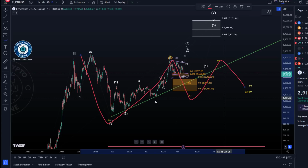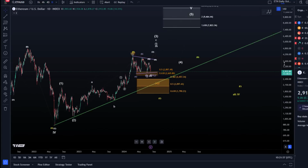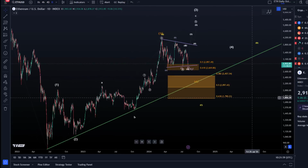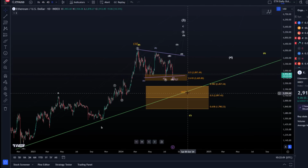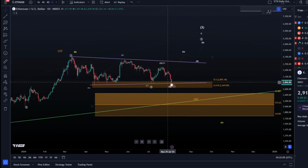So all I'm saying is this is a possible scenario based on a pattern, but it would require further evidence to really favor this one. It's just a fallback option, you could say. Plan B, Plan C maybe. Our Plan B is the orange larger fourth wave. But for now, I'm still watching if the price can hold support here in the local range and start a third wave to the upside in the coming week.